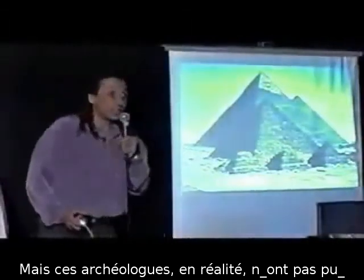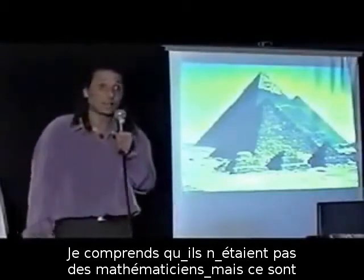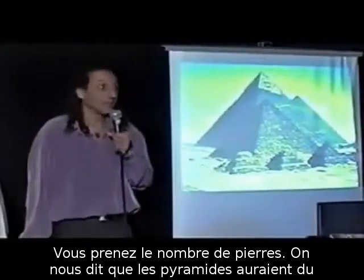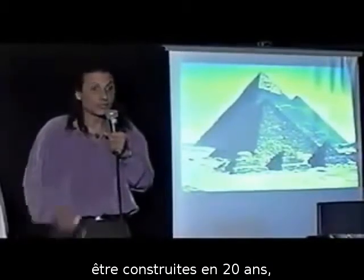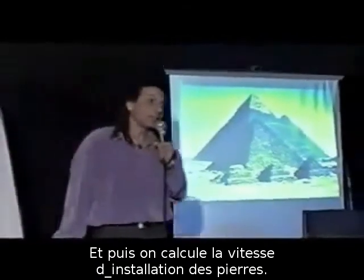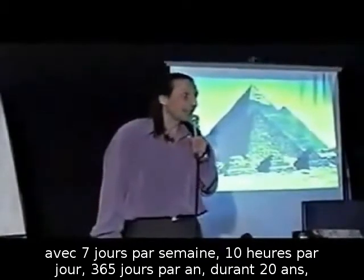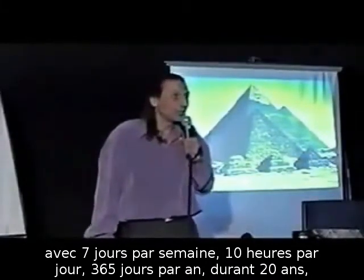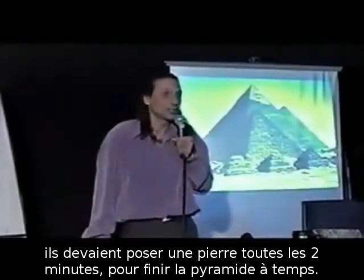But these archaeologists never actually, I know they're not mathematicians, but this is simple mathematics, okay? You take the number of stone. They tell you that the pyramids had to be built in 20 years, so that dynastic Egypt worked. And then you calculate how fast they had to put the stones in. At 7 days a week, 10 hours a day, 365 days a year, for 20 years, they had to place the stone every 2 minutes to finish the pyramid on time.